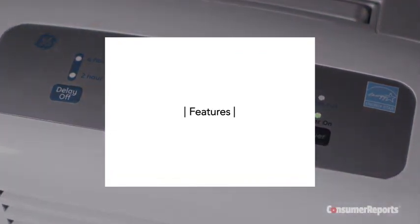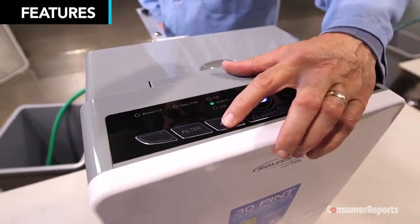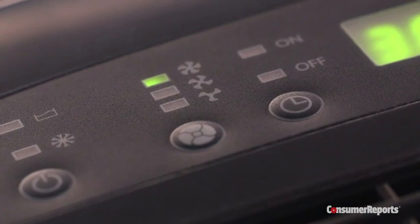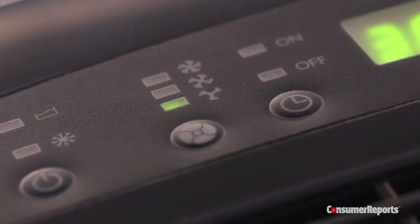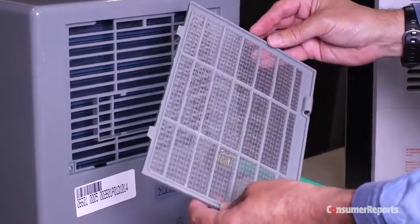Some features our experts liked on the models we tested include a digital display, which lets you program specific humidity levels. Auto restart, in case of a blackout, turns the dehumidifier back on with the same settings, useful if you're not home. Multiple fan speeds let you adjust the operating speed of the unit based on the relative humidity of your space. An external viewing slot lets you see the bin's water level. Washable filters will help keep the coils clean.